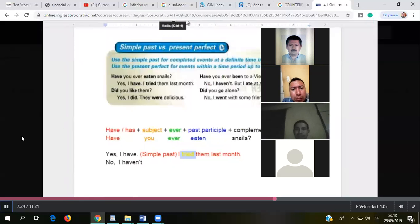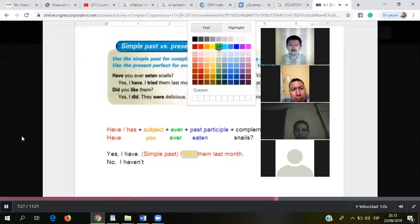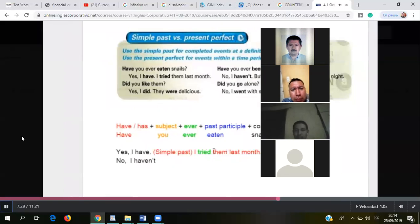So have you ever eaten snails? And my answer to that question is yes, I have. I tried them last month. So I'm using the simple past. And now the next questions that you see there, which is what I mentioned earlier, are in the simple past. Did you like them? Now all the questions are related to this event that you see here, right? It's no longer this question that you're answering. You're answering the next question. I tried them last month. So you want more information about this event from last month. Did you like them? And as you can see, the answer, yes, I did. They were delicious.